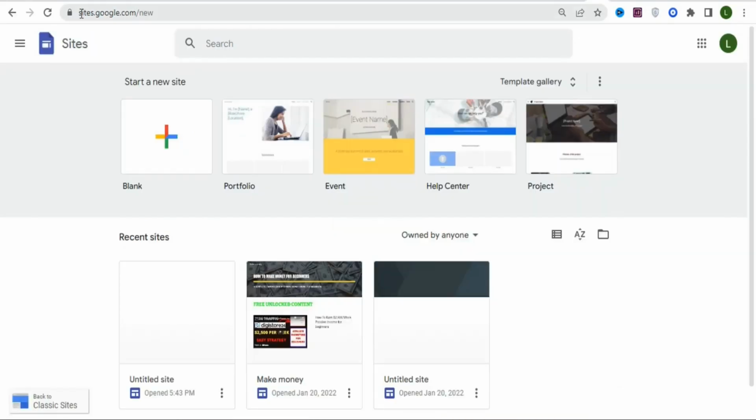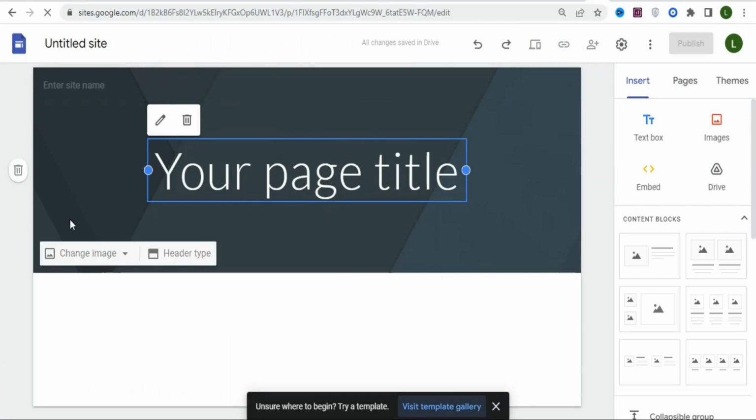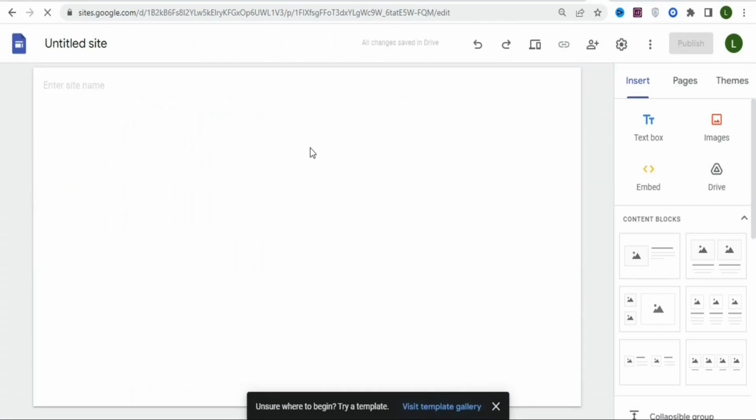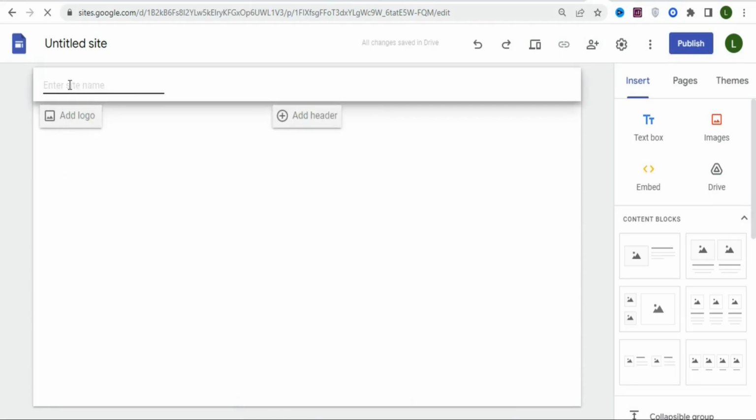So the next thing is that we are going to search for site.google.com. You are going to see a page like this. Just click on blank. Once you select blank, you are going to see a page like this. So just come here, click on delete so that you delete the page. So as you can see, the page has been deleted. Now what you are going to do is that you are going to name your site. So you can just type something that you want, but we want to type a name that is related to the product. So just say social media jobs, just something like this.